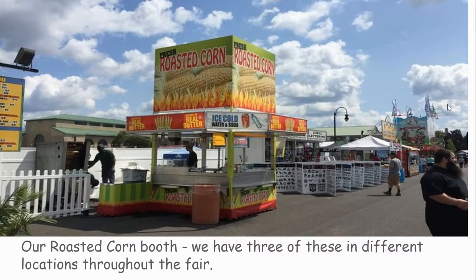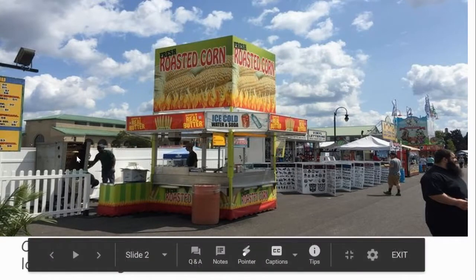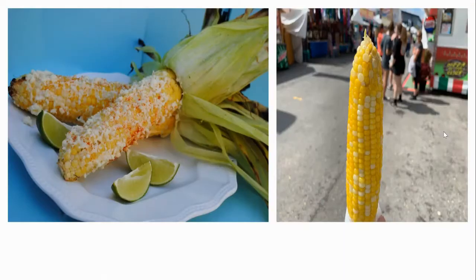We have 3 different roasted corn booths in different locations throughout the fair. You can see one of them right here. They are trailers that we made that are particular for the corn booth. And you can see our corn roasting machines over there. And that's what our corn looks like. We could either get street corn or regular corn that is dipped in a bowl of butter.